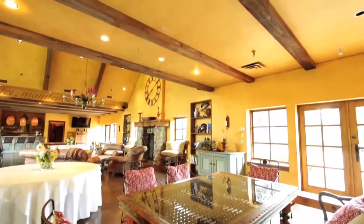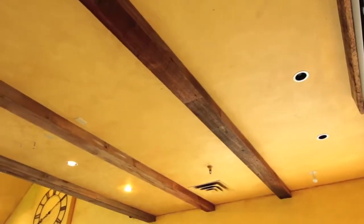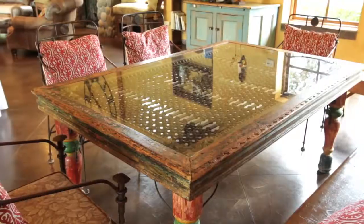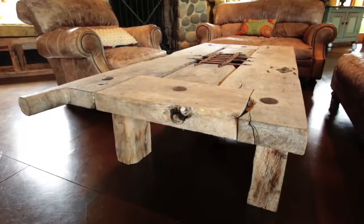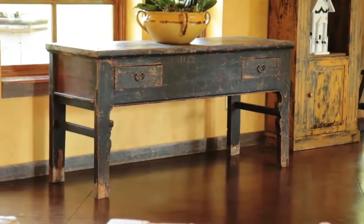But there is a lot of Canadiana here too, right? Yes, there definitely is. The beams are actually from a homestead in Maple Ridge. Oh, so that's really close by. Very, very charming. You've got pieces from India, from Mexico, from right here in the Pitt Meadows area. So much history in this room alone.